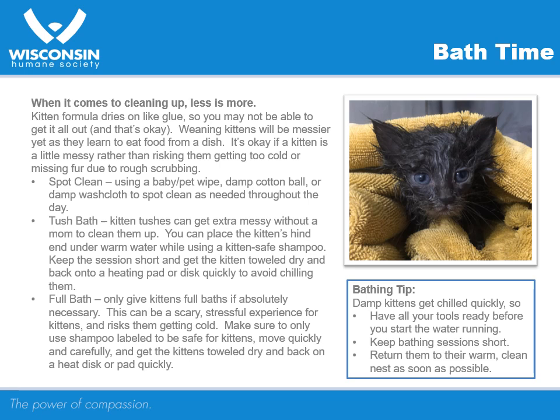Bathing tip. Damp kittens get chilled quickly, so have all your tools ready before you start the water running. Keep bathing sessions short. Return them to their warm, clean nest as soon as possible.